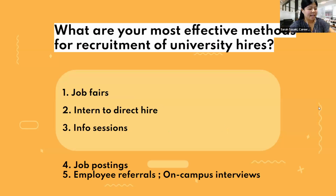And so when we look at the next question, what are your most effective methods for recruitment of university hires? Their top three rankings were job fairs. And so I really recommend, if you're able to, come out to our job fair next week. Then intern to direct hire. This basically means that you started off as an intern and then from there you were directly hired into the company afterwards, maybe into a full-time position. And then information sessions, which our center does host with different employers. And then for 4 and 5, we have job postings, employee referrals, and on-campus interviews.